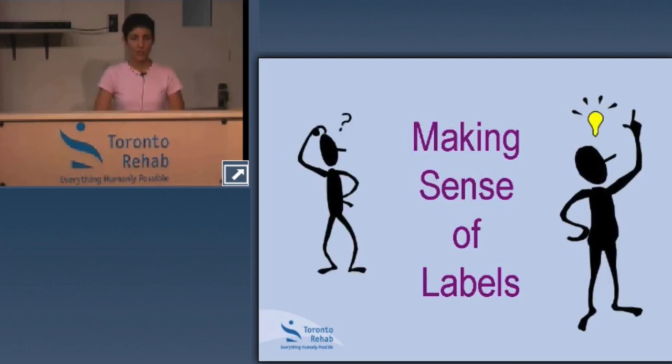Okay, we're changing gears now. We're gonna turn our attention to reading labels. People are often very confused when it comes to label reading. You may look at a product package, do your best to interpret it, but it still doesn't make sense. So the hope is, by the end of the session, it'll make sense to you, and that hopefully will help you make more informed, better choices for yourself when you're doing your day-to-day shopping.